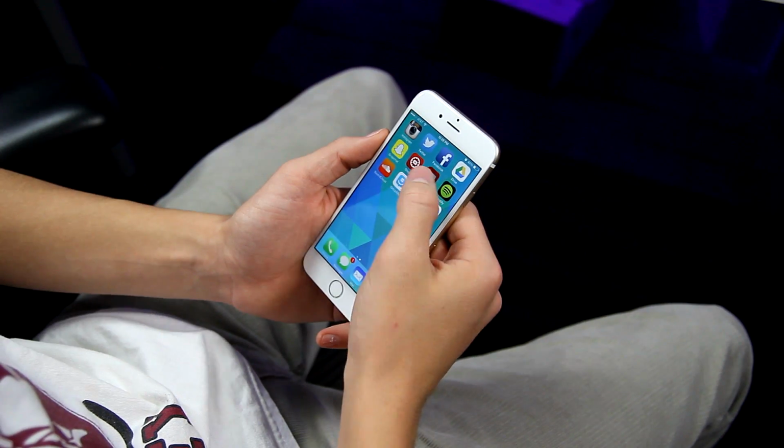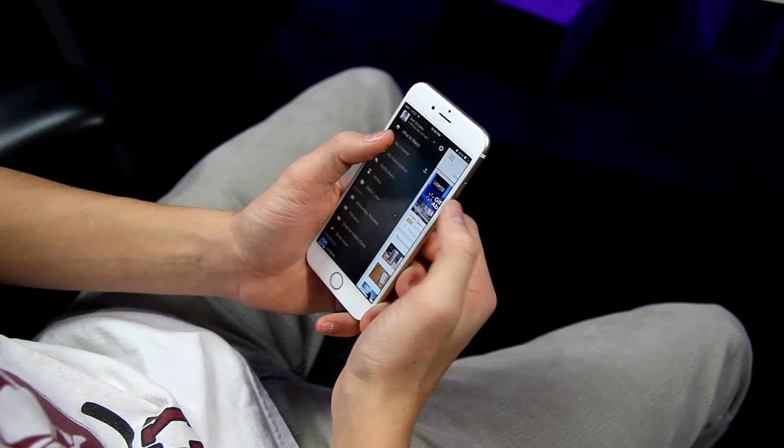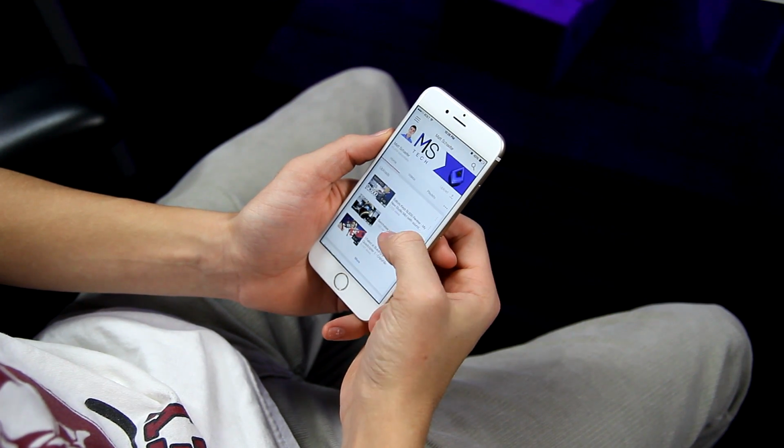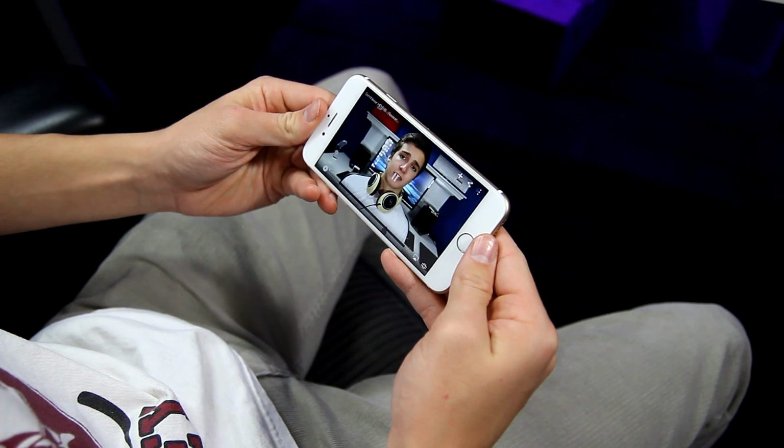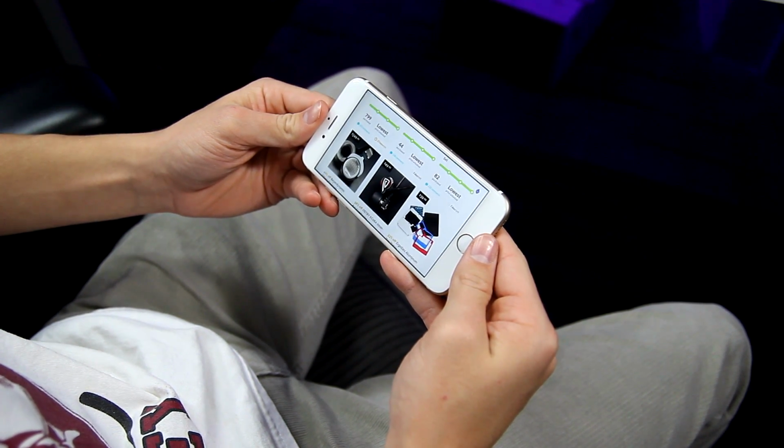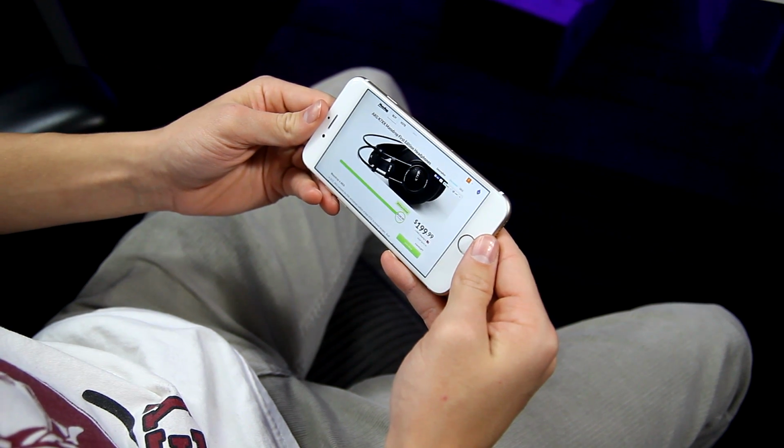So that insane brightness helps when you're watching videos in a bright situation or just at home, because the brightness helps pop out the colors and really see every aspect of the videos, just makes things look better. And I don't play a lot of games, but when I did play a few games on this phone, I don't even have any installed right now. When I did play them, they looked great, as you'd expect.